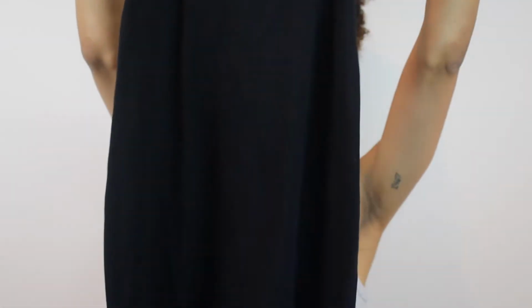So these came from Boohoo also. This dress also came from Boohoo. I think this is the last thing I got from Boohoo. It's a black bodycon type dress, really cute. The neckline is really square. It might have looked better on a person with a bigger chest. It still looks good on me.